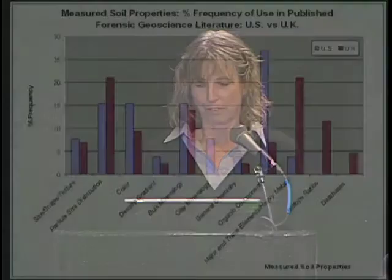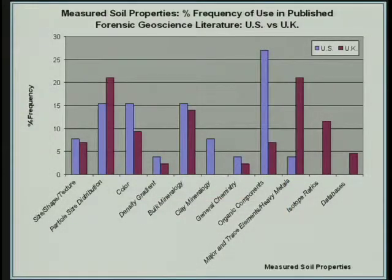Then I looked at the measured soil properties. And from your left to the right, it's going from the more traditional methods up through more sophisticated methods, as I called it. If you look, this graph is heavy for the UK on the right-hand side, which includes major and trace element, heavy metal analyses, properties were looked at, isotope ratios, and also the development of soil databases.